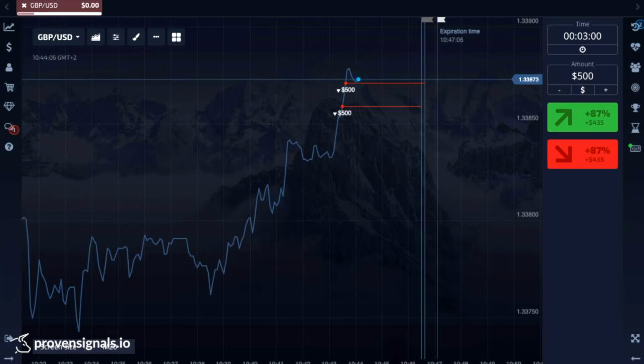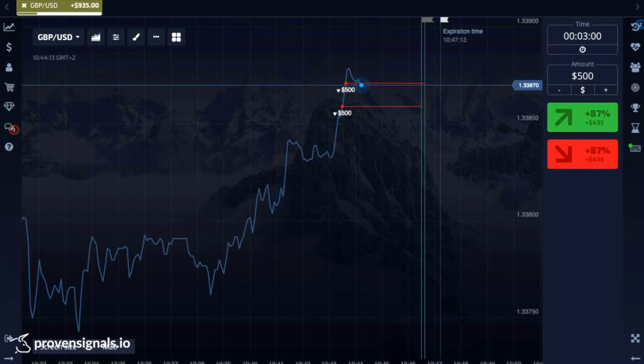In these two trades, I risk a total of $1,000 with a reward of $1,870 if the trades are successful.